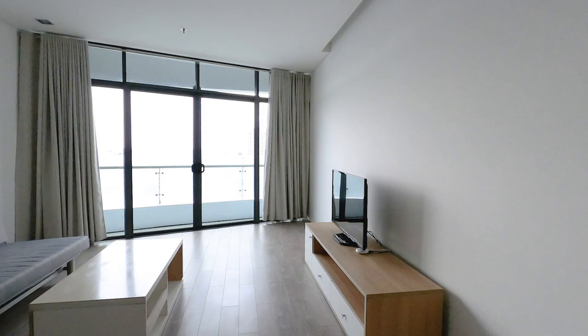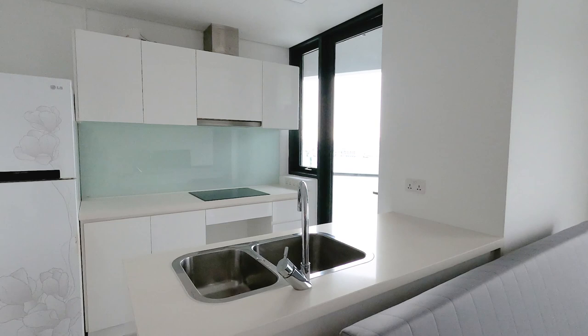This is our new home for the next year. It's rather spartan at the moment. It's just getting its final clean before we move in.